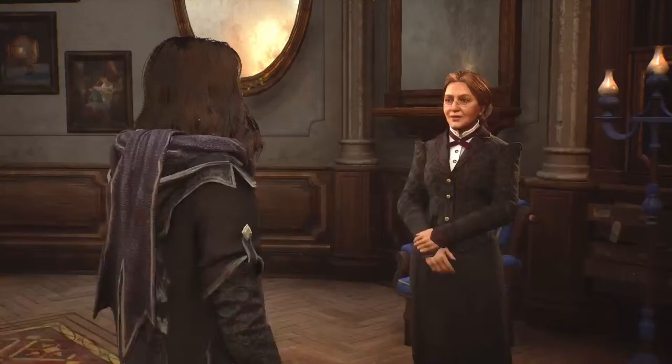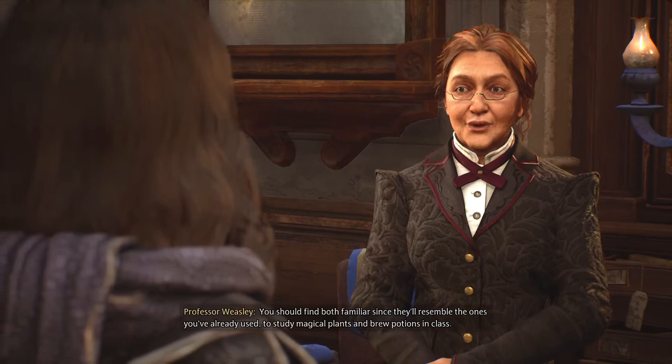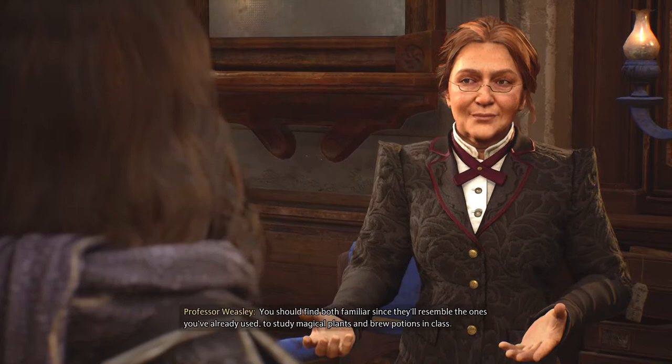Why don't you give it a try? Go ahead and conjure the potion station and potting table. You should find both familiar, since they'll resemble the ones you've already used to study magical plants and brew potions in class.